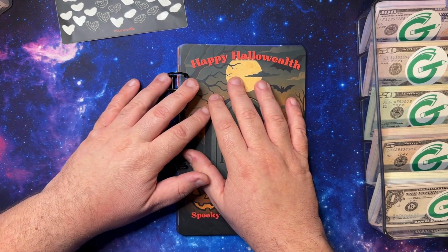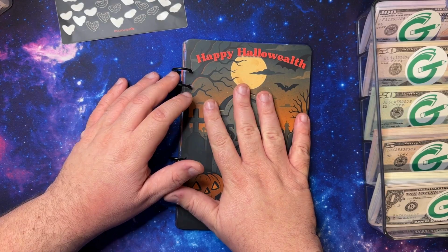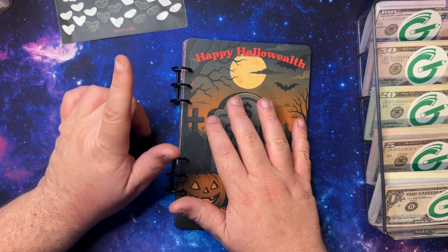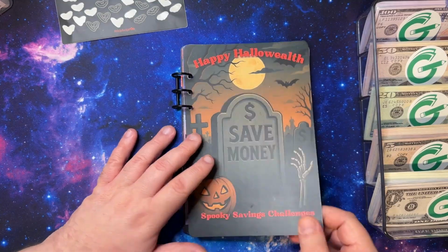I'm going to save probably around $100 in here. I might even go a little bit more than that, because I want to finish this up by the end of October. Come November, I'm going to be starting on a different savings challenge book, a sneak peek of which is going to be launching in my October launch. So look for that on October 28th. But for now, let's get started with Happy Hallowealth.